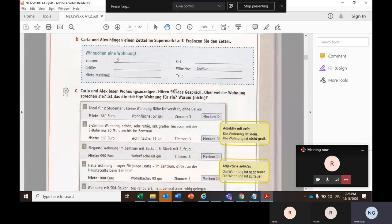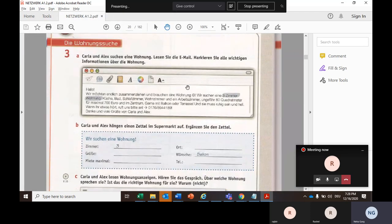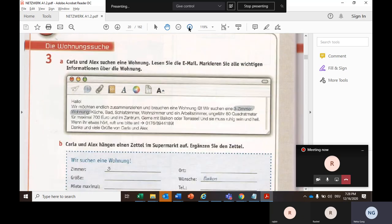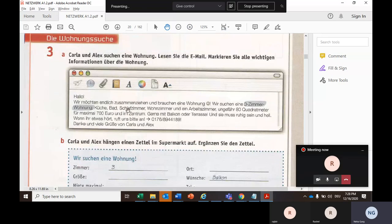Here we have one more exercise to do. Let's read this email first, and then we'll proceed further with the listening exercise. Rachel, can you read this email?